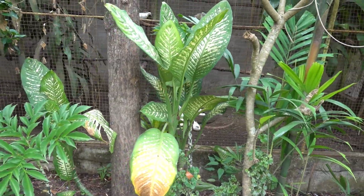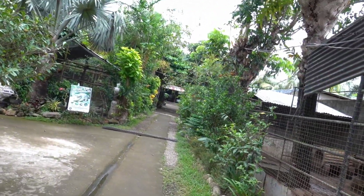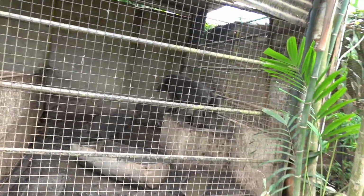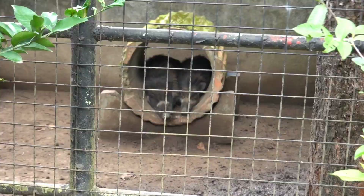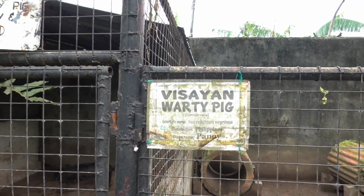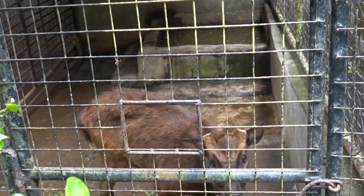Karen. Little duckies. Wild, what is it? Bad boy. Yeah, bad wild boy. Pig. Wild pig. Wow, their species are extinct. Two wild pigs there. Visayan warty pig. They're called Visayan warty pig, though. So, silly fronds. That is pot-bellied pig. Oh, it's not. It's a goat.